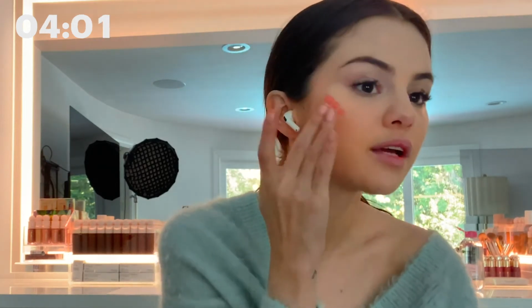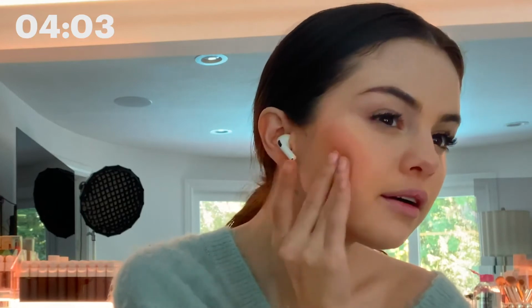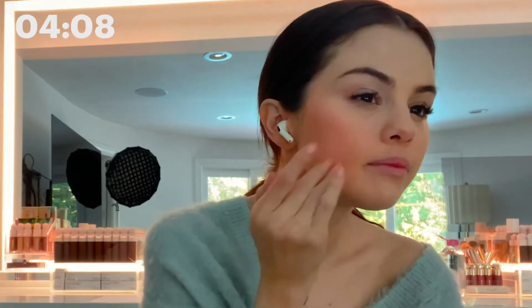And this also, beware, has a lot of color. So I'm gonna show you just how that works. So basically, you can kind of see it there. And then, as you slowly melt it onto the skin, I move the blush towards the cheekbone area. Okie dokie.